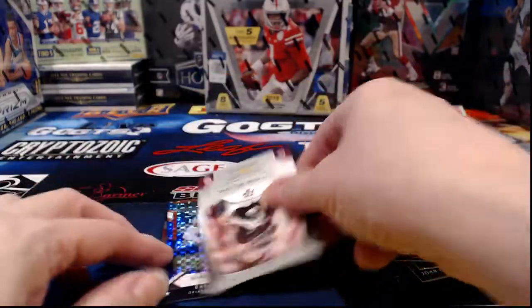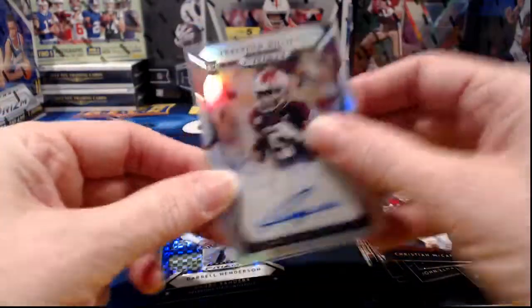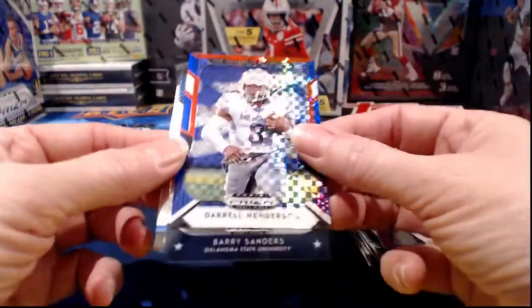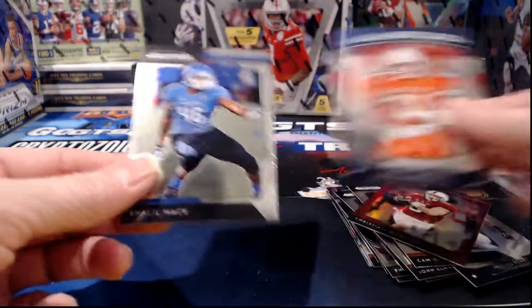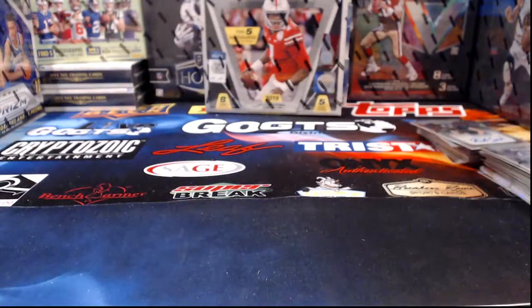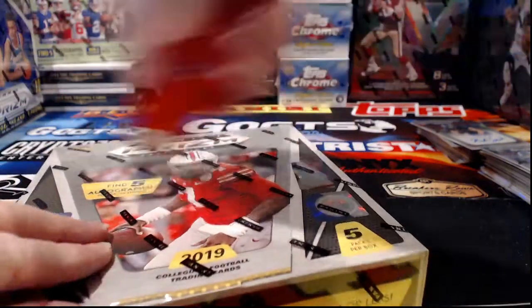Christian McCaffrey. Here comes Trayvon Williams, W. Darrell Henderson to 99 for the H. Now we're on Last Box Mojo. We got to fire it up. We got to look for the big hit.